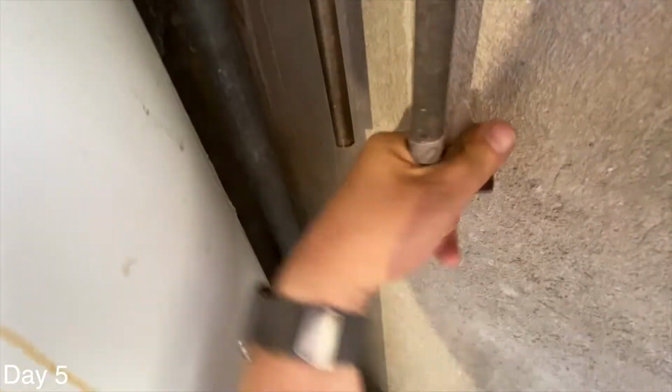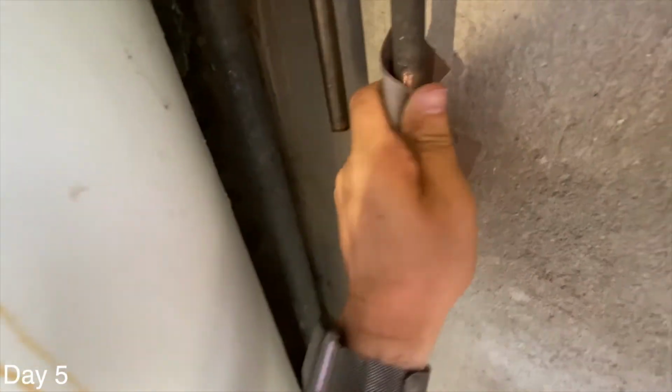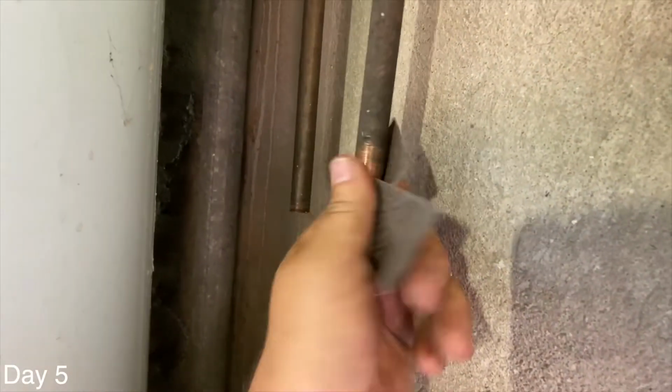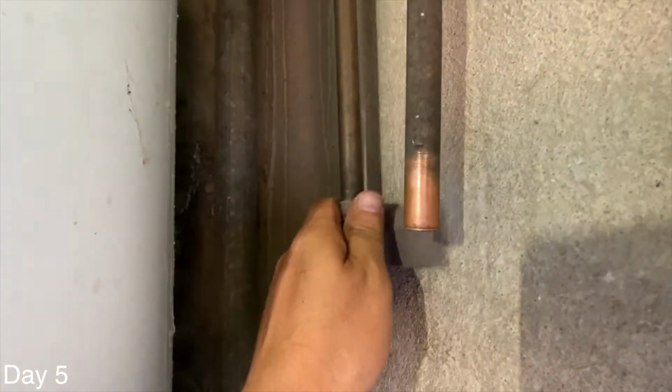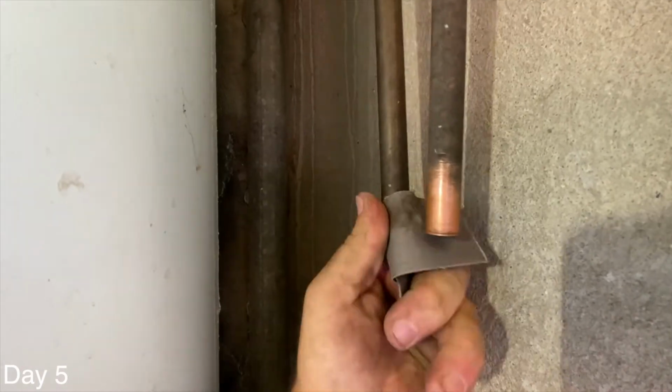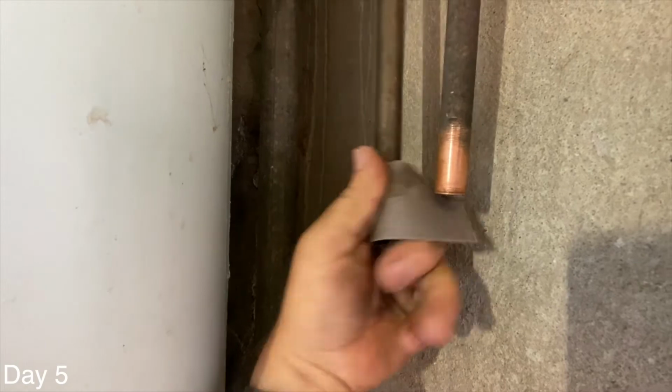All right, so basic workflow here is we're going to sand these ends off here, make them all nice and shiny new looking. A little bit more than that. And then after this, I'm going to hit them with some flux. Put some flux inside the adapter that I'm plugging in here. Then put them together, heat them up, hit them with some solder, just like you would a wire.